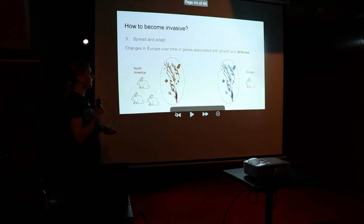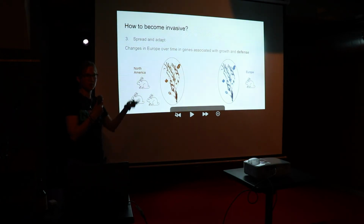And we also found evidence of some adaptation in connection with defense. In North America, there are a lot of pathogens, like bacteria and fungi that can make the plant sick, but also some herbivores that just eat the plant. And some of them are not found in Europe. So then the plant doesn't need to defend against them anymore and can use those resources for something else, like growing bigger, for example. But there are also other ones in Europe that are not found in the native range. So the plant also needs to adapt to those new enemies. And we found that it actually did that.